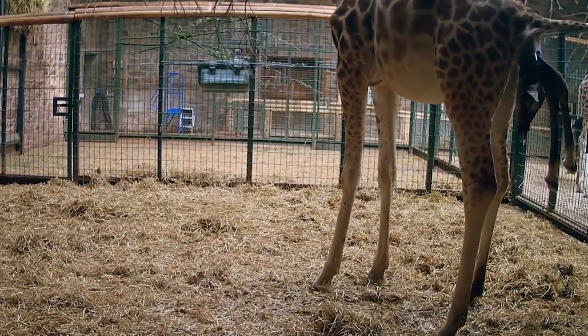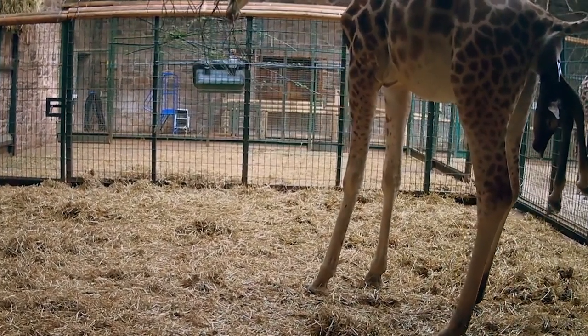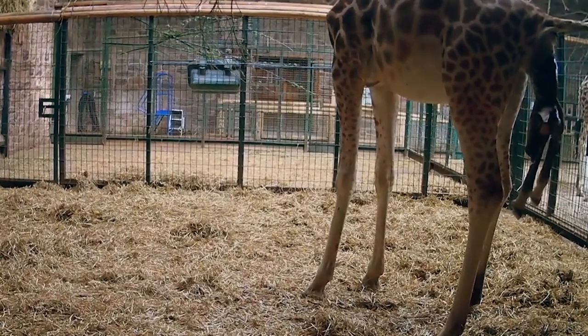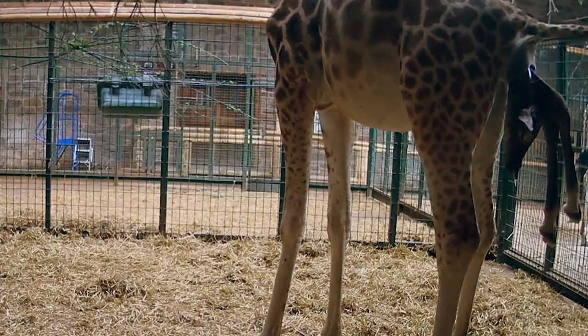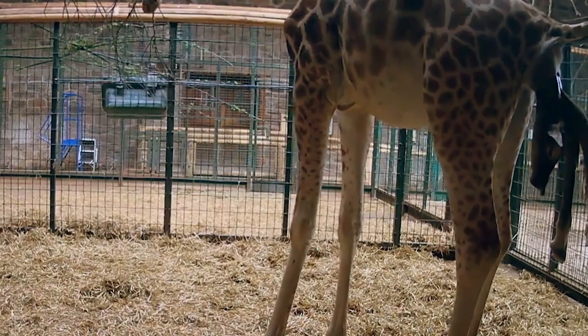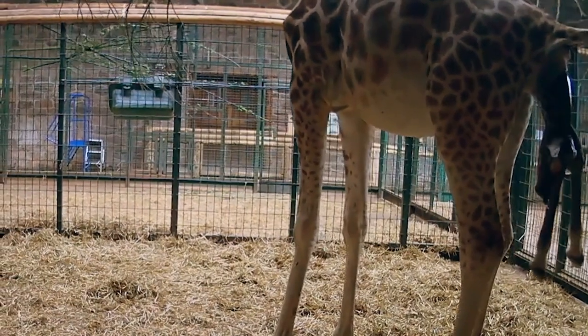Giraffe calves are huge. They're 10% of the size of their mother at birth. It's a risky birth because they're so big. It weighs just as much as me when they're born. Over 5 feet tall. And yeah, I feel for her because that's a big baby. I wouldn't want to be giving birth to a 60 kilo calf.